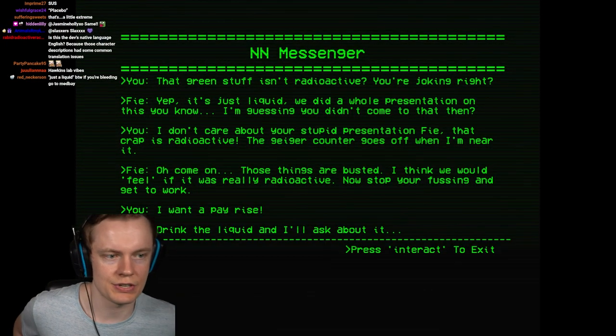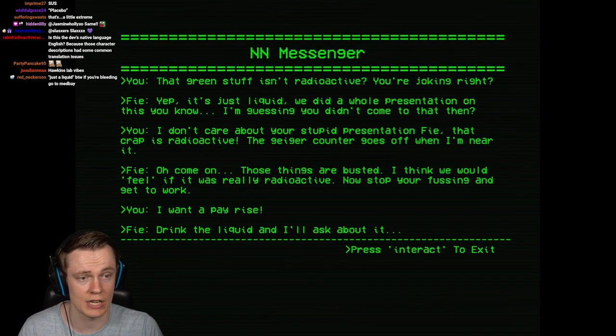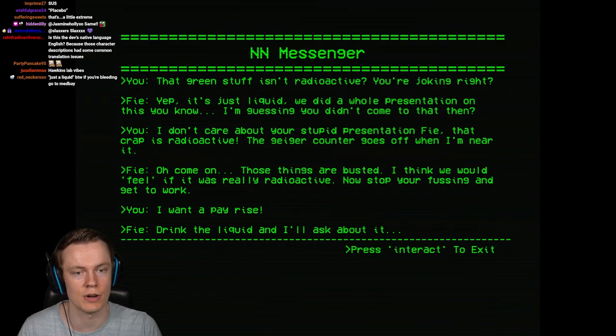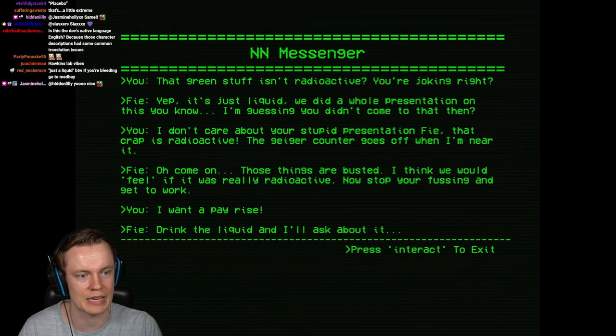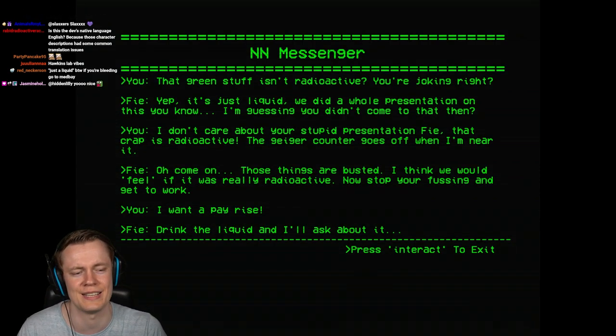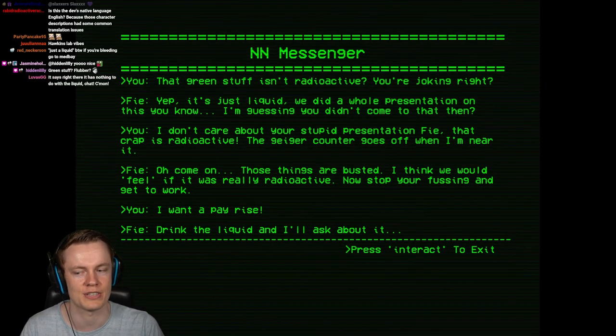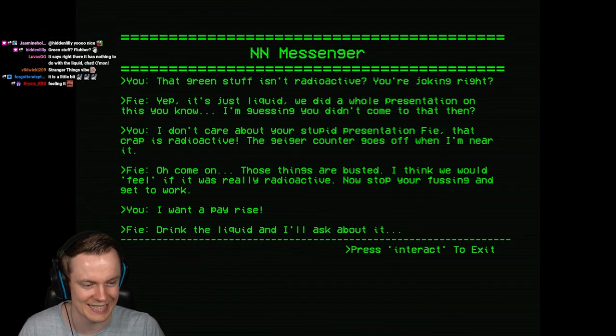That green stuff isn't radioactive. You're joking, right? Fine? Yep, it's just liquid. We did a whole presentation on this, you know? I'm guessing you didn't come to that then. I don't care about your stupid presentation, Fi. That crap is radioactive. The Geiger counter goes off when I'm near it. Oh, come on. Those things are busted. I think we would feel it if it was really radioactive. Now stop your fussing and get to work. I want a pay raise. Drink the liquid and I'll ask about it.